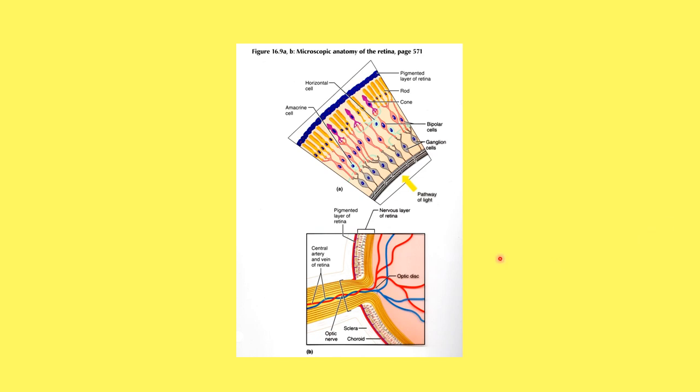So what happens is the light is coming in. All of this is part of the retina. And what happens is the light comes back here, where the rods and cones are located. As you can see here in this diagram, the rods are these yellow structures, the cones are the purple ones.